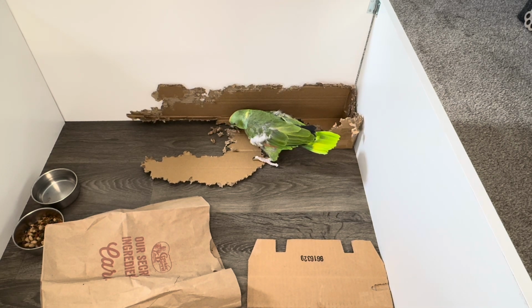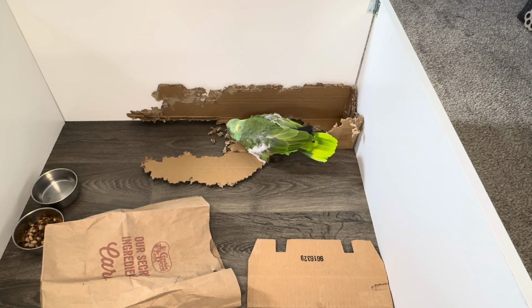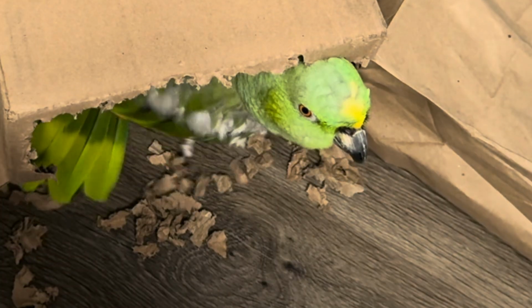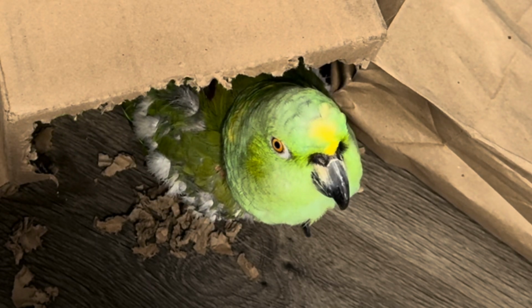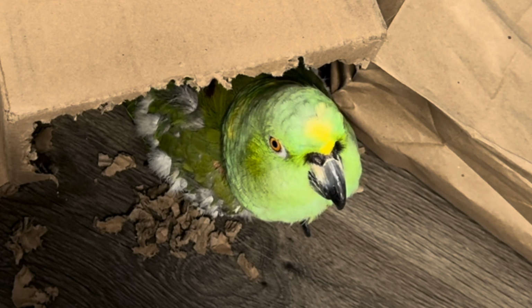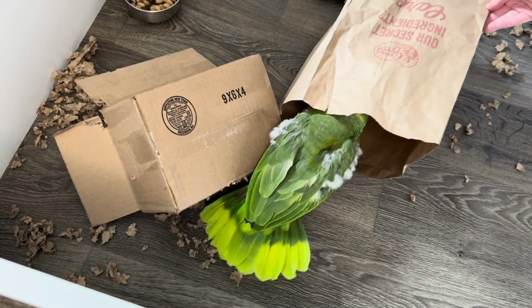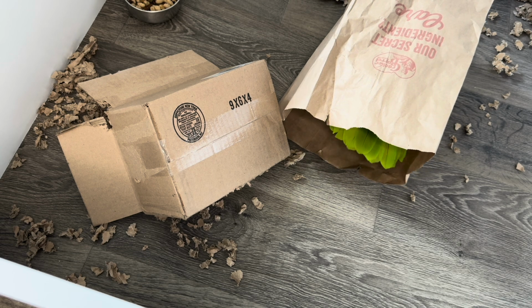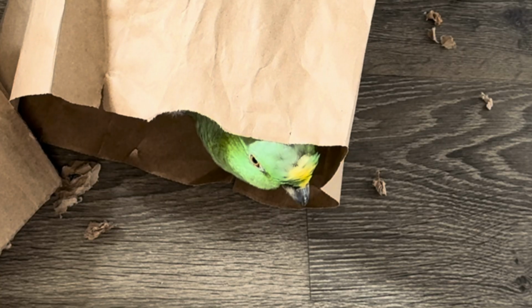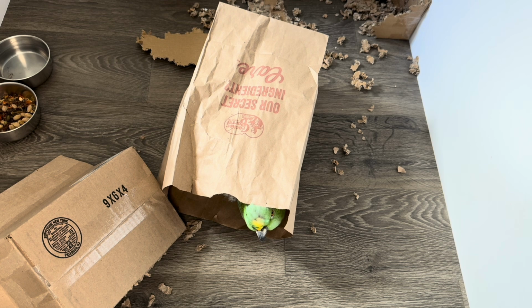As you can see, she goes right for that cardboard and just goes to town. We found out that she really likes to go into bags and hide under boxes, so now we make her little caves to tunnel through.